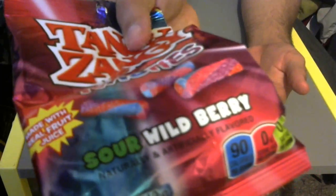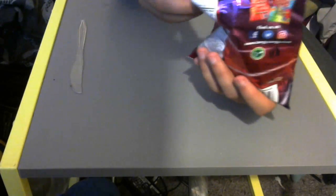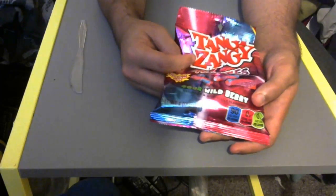That is made with real fruit juice. It says it right there on the package. Made with real fruit juice. I seriously can't taste any of the fruit at all. Maybe the people drank fruit juice as they were making the candy, and that's why it counts, but I taste absolutely no fruit in that whatsoever.